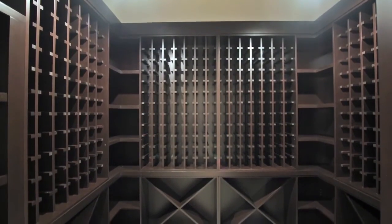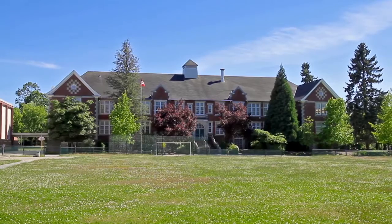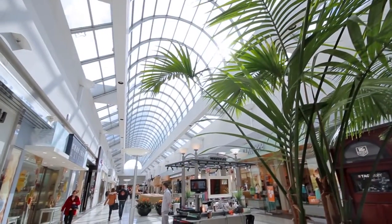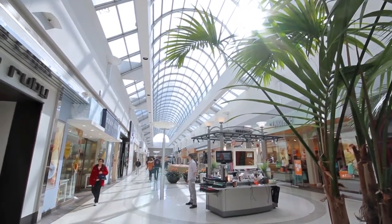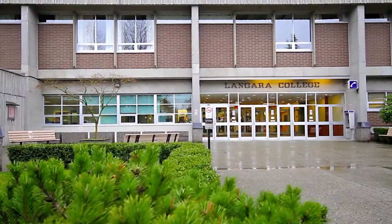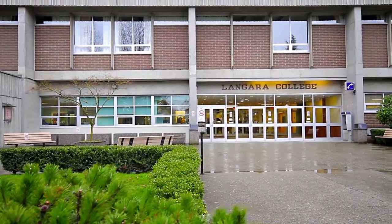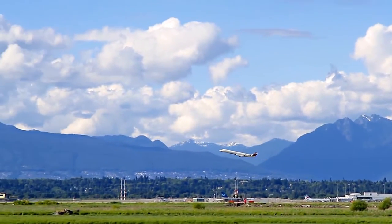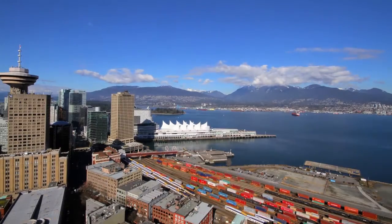Located close to some of the best elementary and secondary schools in the area, this home is also a few minutes from Oakridge Mall, so it's easy to do your shopping and go out for dinner. Close to Oakridge Centre is Langara College and the Canada Line SkyTrain for easy access out to Vancouver's International Airport in Richmond and into the heart of downtown Vancouver.